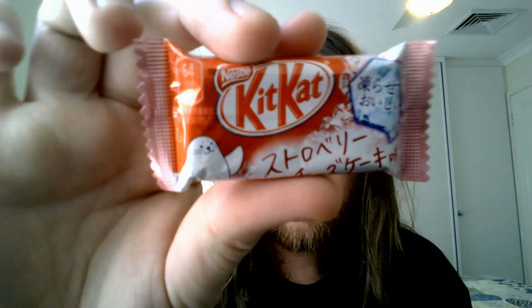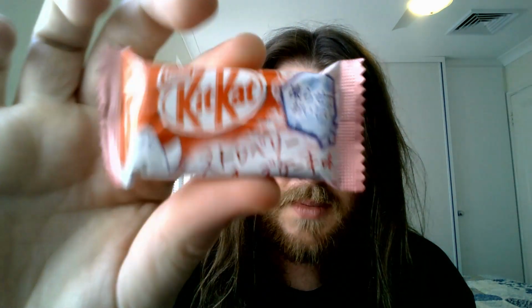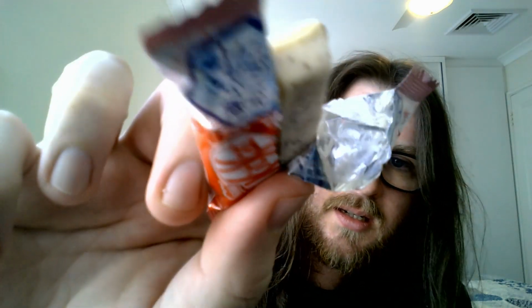This one's got a seal on it, so I mean, I don't know what flavor that is. Is it ice? It smells like yogurt. It's pretty good. It's got like pink on the inside.